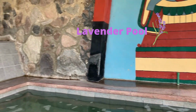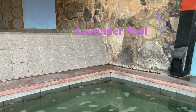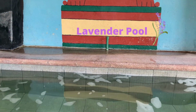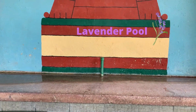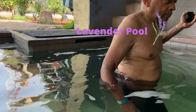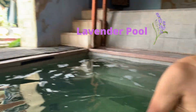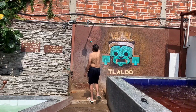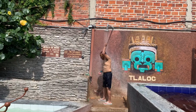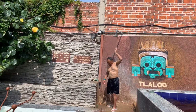So we're now entering the, which pool is this? Lavender. The lavender pool. Be careful this time, don't slip and fall. And there he is. Okay. And we kind of rinse off in between each pool.